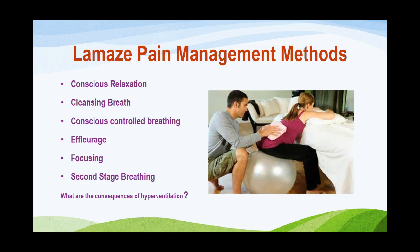With Lamaze, second stage breathing is breathing during the pushing stage of delivery, and there can be a consequence of hyperventilation during this second stage breathing, so we have to be really careful not to allow moms to hyperventilate during this point.